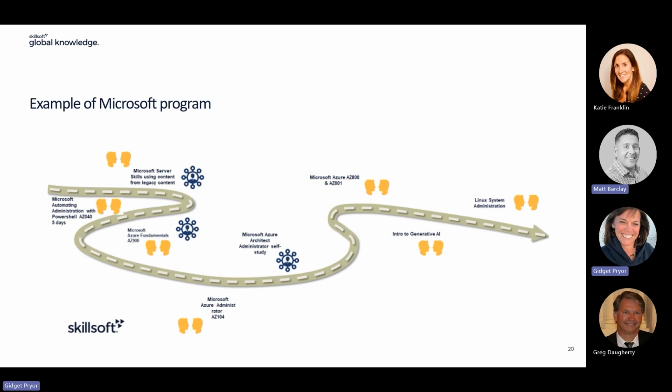So this is where the students get to use mock exams. They get to take the class, and then they get the opportunity to review with the instructor along with the group that they're going through.